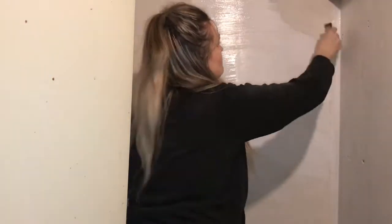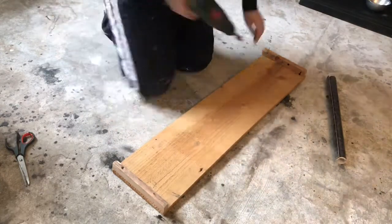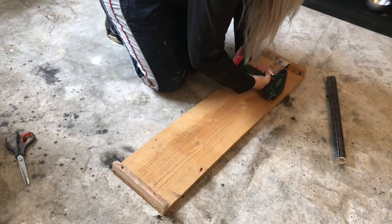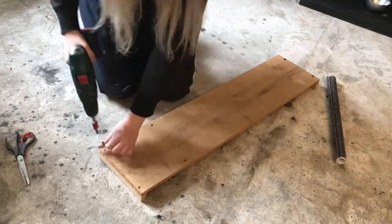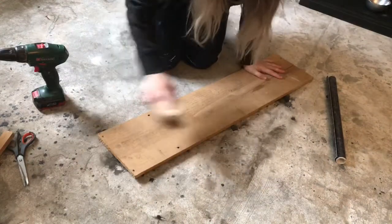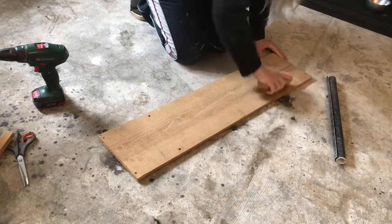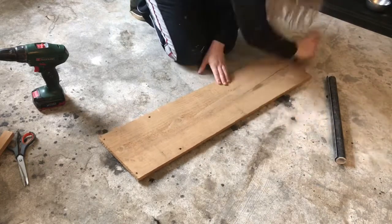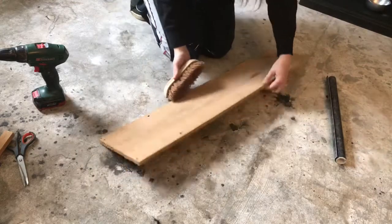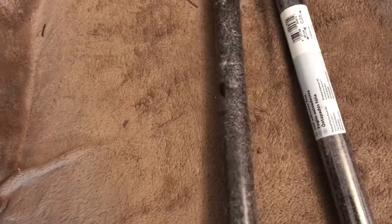Whilst my paint was drying, I decided to use the time to redo these shelves. They're just plain wooden shelves and there's not really much interesting about them, so I'm just going to scrub them down properly before I go in with this contact paper that I got from Amazon. It's just a really nice slate style contact paper. It was really cheap and it looks super realistic, as you can tell.